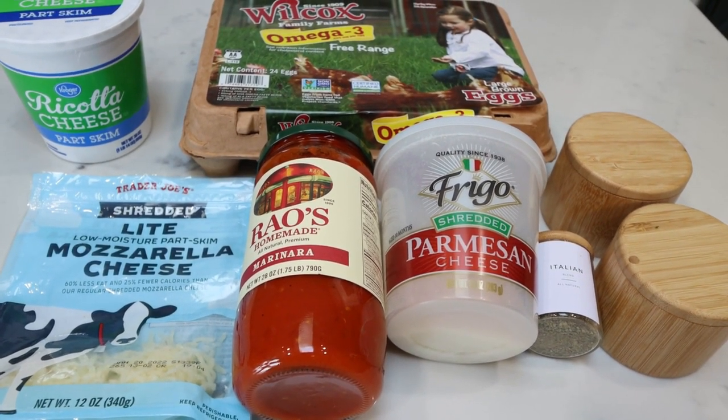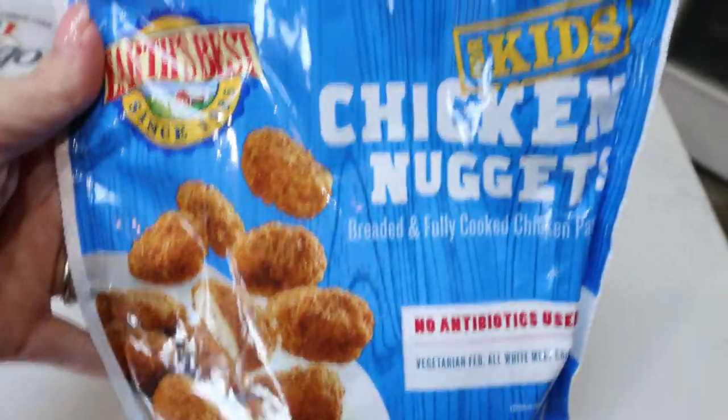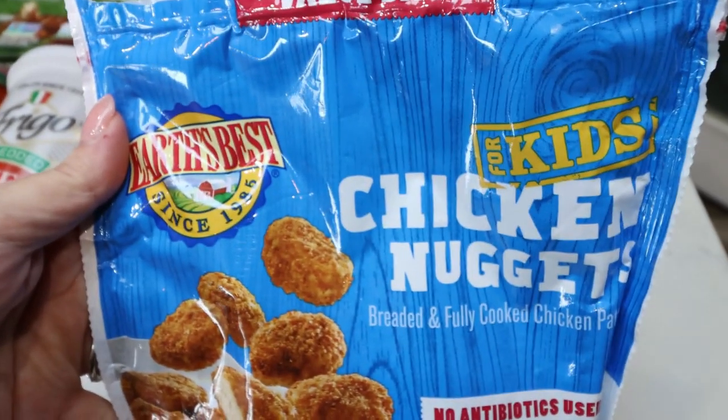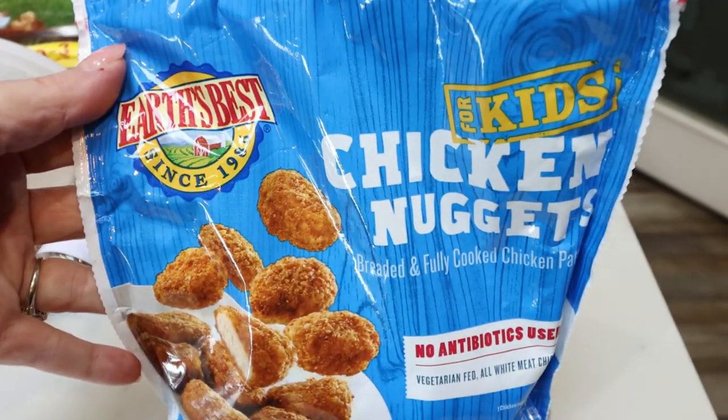We're going to pair this with some air fried chicken. I'm going to throw some of these Earth's Best Kids chicken nuggets into my air fryer. These are really delicious chicken nuggets, and we'll have the ricotta bake on the side.